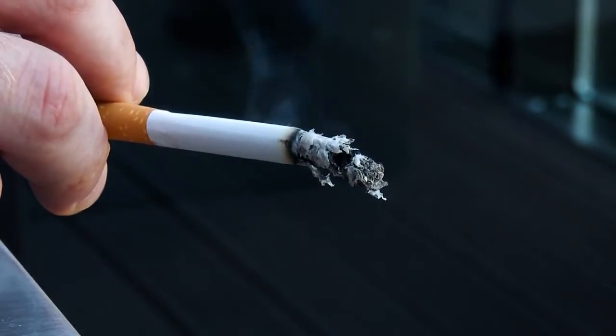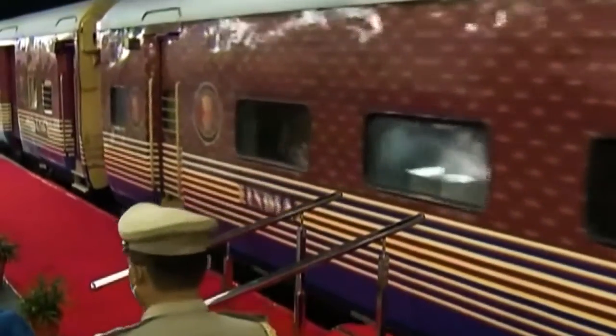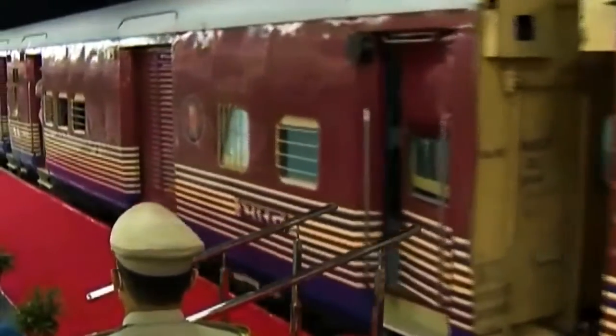Smoking policy. You will not be allowed to smoke in either the sightseeing vehicles or the train. Nevertheless, if you wish to smoke, you can coordinate that with your assigned tour guide.